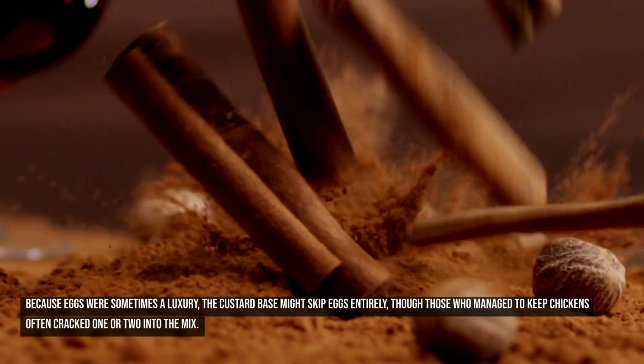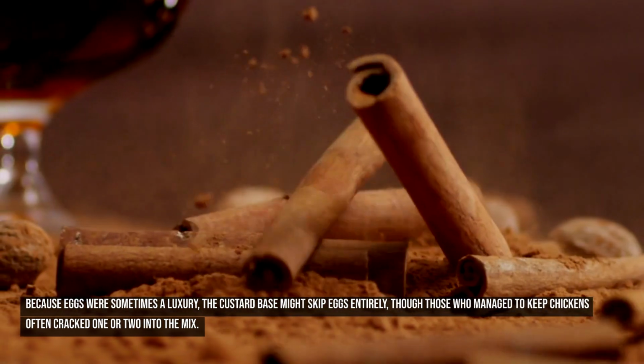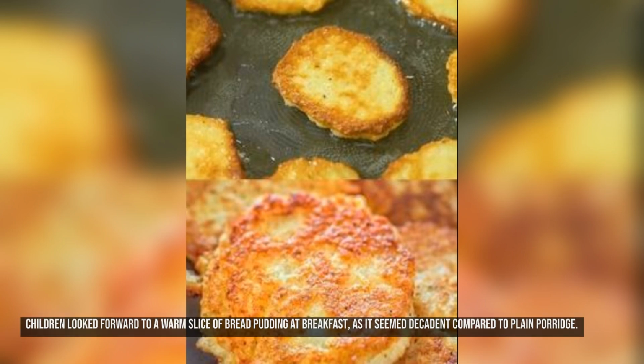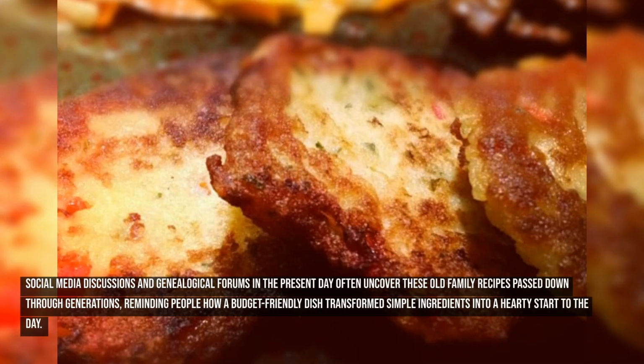Adding a pinch of cinnamon or nutmeg depended on whether the household had leftover spice in the cupboard. Because eggs were sometimes a luxury, the custard base might skip eggs entirely, though those who managed to keep chickens often cracked one or two into the mix. Children looked forward to a warm slice of bread pudding at breakfast, as it seemed decadent compared to plain porridge. Social media discussions and genealogical forums in the present day often uncover these old family recipes passed down through generations, reminding people how a budget-friendly dish transforms simple ingredients into a hearty start to the day.